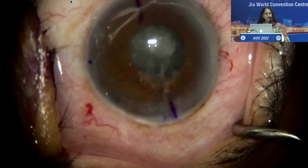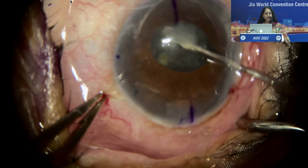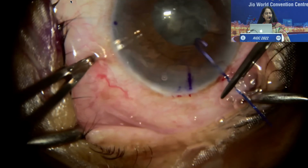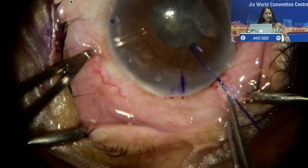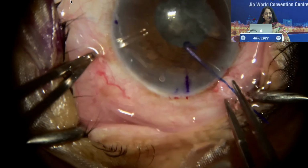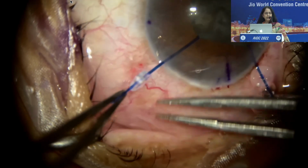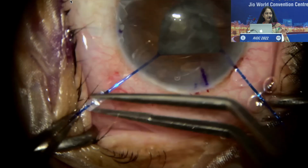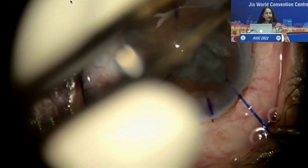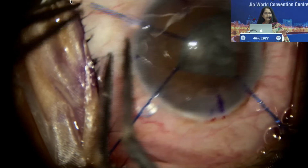Take a minute or two to do this maneuver, because this is your end result. If your lens has moved and it is rotating easily, then things get easier. Since this was a case of toric IOLs, we are putting in these hooks. Whenever you're putting the hooks, the important trick is that you need to make these paracenteses very peripherally, as I'm doing here. Don't go too anterior, because if you do that, you'll cause tenting of the iris.